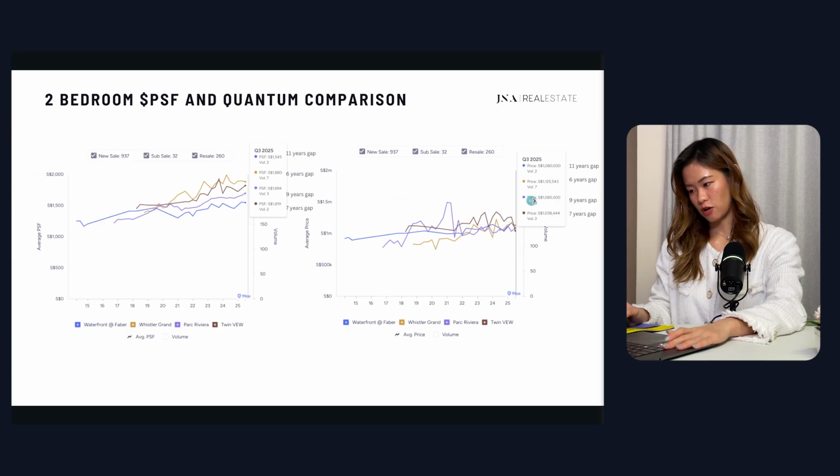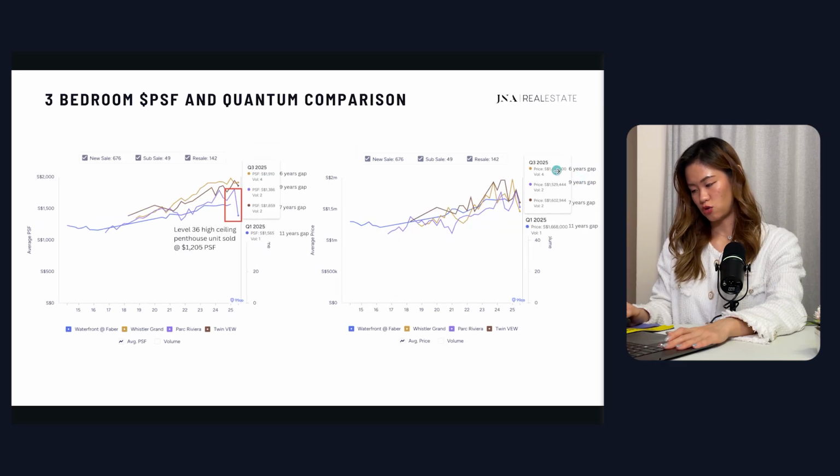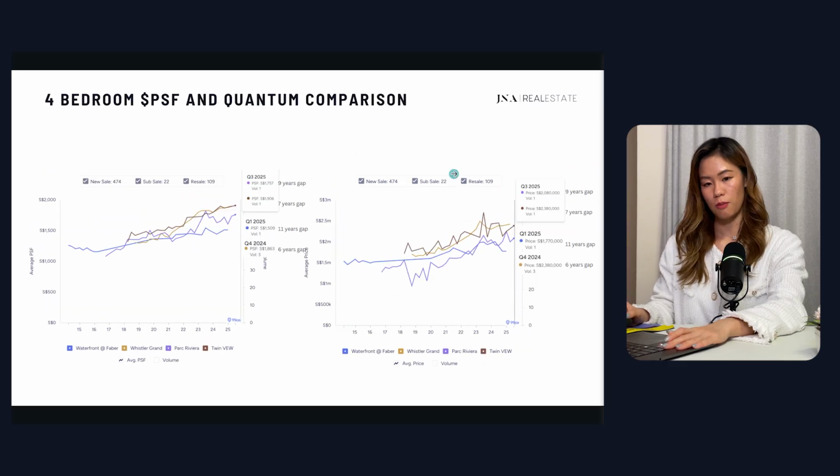This is a very stark comparison compared to the $1 to $1.1 million for the 2-bedder. You can see over here there's a 200k gap. So you just want to be within that gap of 1.4 to 1.6.